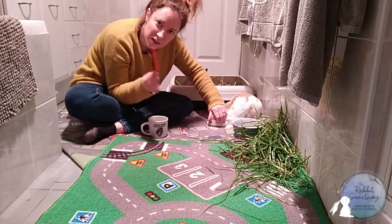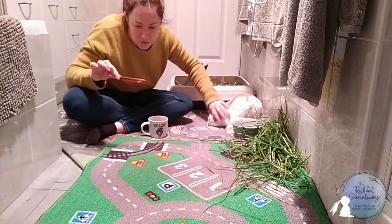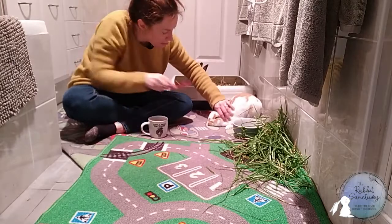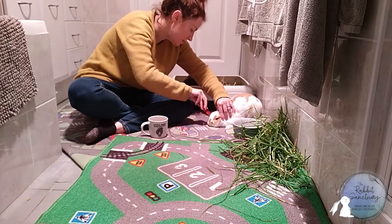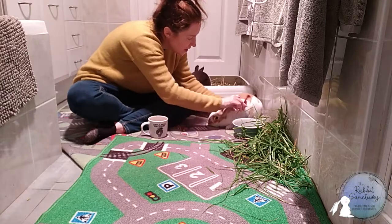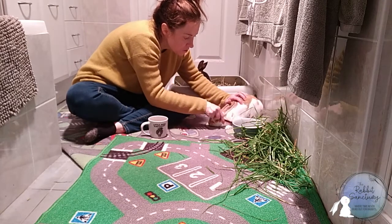I just like using a hairdressing comb. This one's my favourite. It's a Goldilocks 56 by Crest with the metal tail comb. And it's just very gentle and nice for the bunnies. And actually surprisingly effective at getting out old fur.